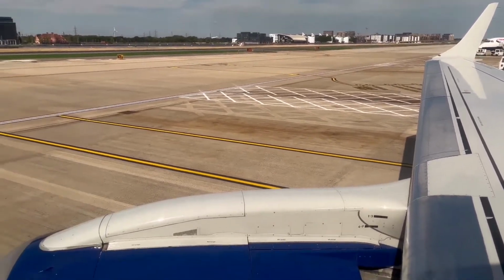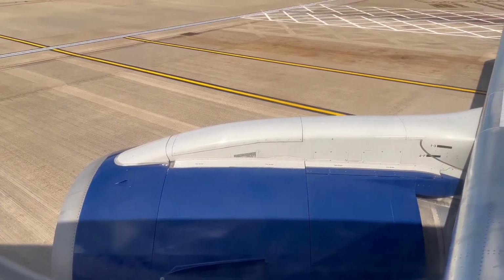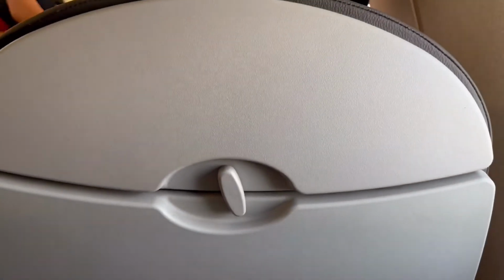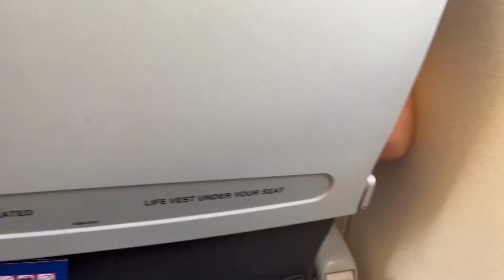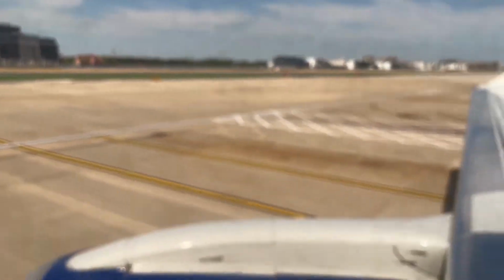So we have the wing view here, we have the engine down there, the General Electric CF34. And we have the seat in front of us, the tray table, the seat pocket, it's pretty decent legroom, and the safety card, some signs, and then the window right here. It's pretty standard regional jet interior.